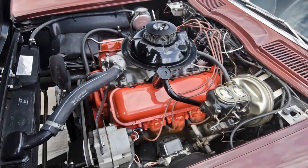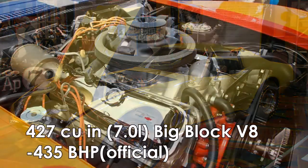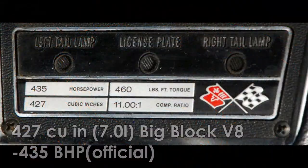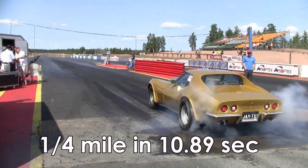This was the last year for the L88 engine and the only year for the ZL1 option, which offered an all-aluminium 427 big block engine listed at 430 bhp, but it was reported to produce over 560 bhp and propel the car through the quarter mile in 10.89 seconds.